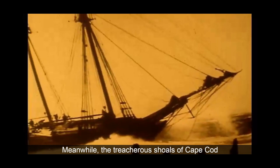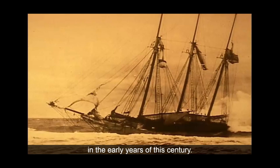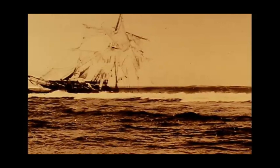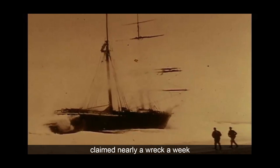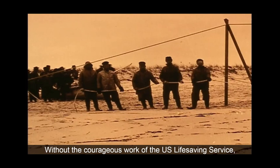Meanwhile, the treacherous shoals of Cape Cod stranded many a ship in the 300 years of marine commerce which preceded the completion of the canal in the early years of this century. The deadly, shifting sands of the Great Outer Beach claimed nearly a wreck a week at the height of the commercial shipping era from 1880 to 1900. Without the courageous work of the U.S. Life-Saving Service, many more lives would have been lost.